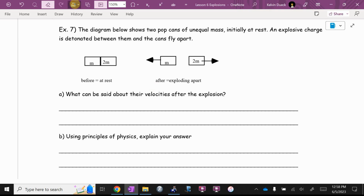Let's be lazy but organized. How about we call this can A, can B? What can you tell me? Velocity of can A is going to be 2 times the velocity of can B. If can B flies off at 10, can A will fly off at, way to do the math in your head. Okay.